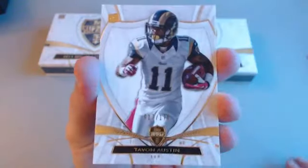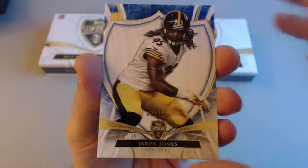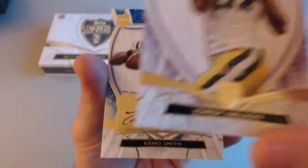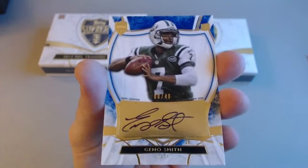All right. How about a Tavon Austin to 170, rookie. Jarvis Jones, rookie to 112, blue. Jordy Nelson, purple to 99. Hit will be 8 of 40, Geno Smith, rookie autograph for the Jets.